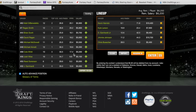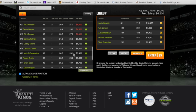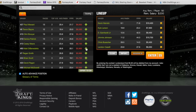Just based on the car, I like Landon's starting spot, and I don't think that many people are going to go with him. Once you put these drivers in, I think a lot of people will go Danica and not Landon. So I think I like Landon more, actually, just because of the ownership.